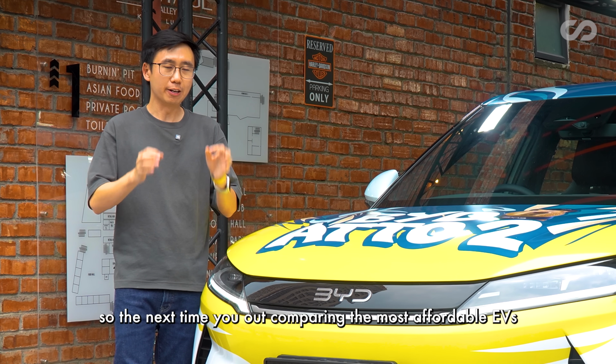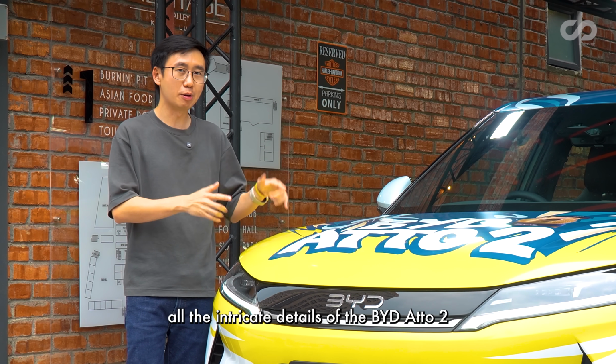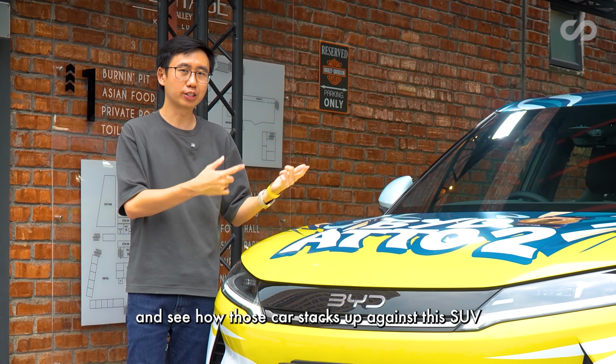So the next time you're out comparing the most affordable EVs money can buy in Malaysia, make sure you remember all the intricate details of the BYD Atto 2 from my video and see how those cars stack up against this SUV.